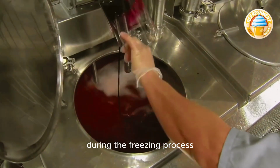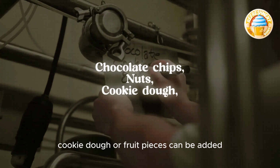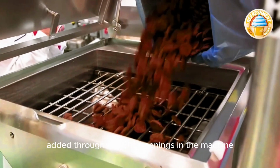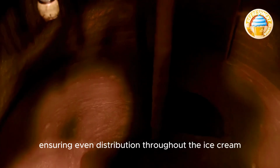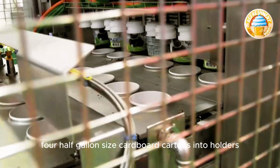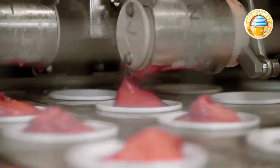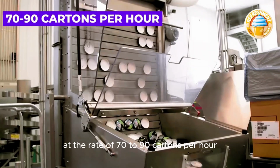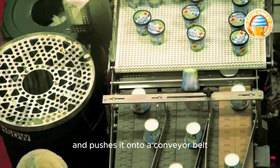During the freezing process, additional ingredients such as chocolate chips, nuts, cookie dough, or fruit pieces can be added. These ingredients are typically added through specific openings in the machine, ensuring even distribution throughout the ice cream. Automatic filling machines drop pre-printed pint or half-gallon size cardboard cartons into holders. The cartons are then filled with pre-measured amounts of ice cream at the rate of 70 to 90 cartons per hour. The machine then places a lid on each carton and pushes it onto a conveyor belt.